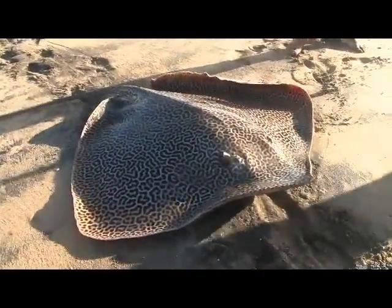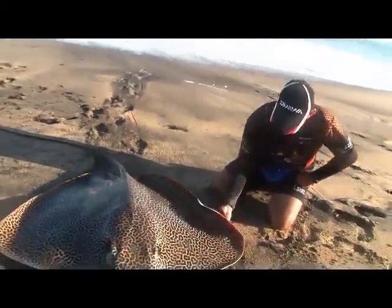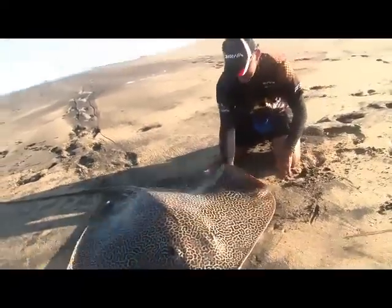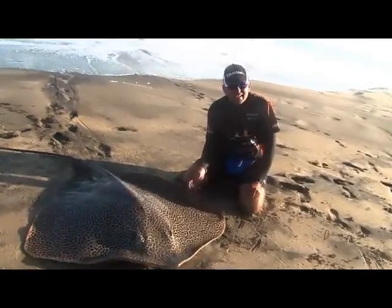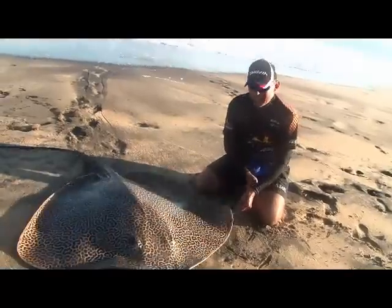How's that back, pal? You'll add a bit of energy to the fish. Hook it here on the wing, and then you'll know all about it. It's a lively fish. It's a beautiful fish. I guess about 45, 50 kilos. And it gave me a go for my money. Enjoyed that fight thoroughly.